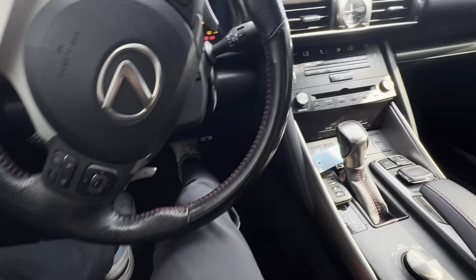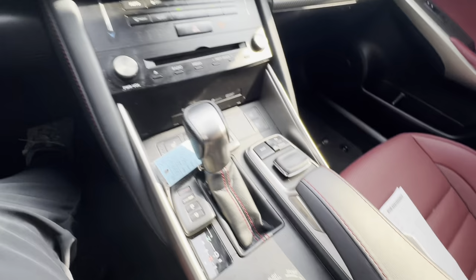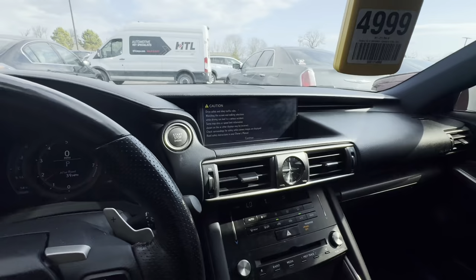So, boys, I mean, it's a beauty. Hey, no lights, nothing like that. Snow mode, all-wheel drive, Eco Pro, Sport Plus, big boy screen, got the premium sound.